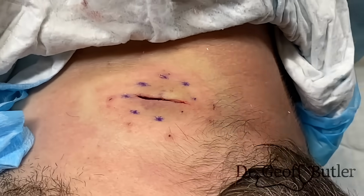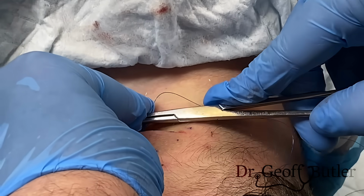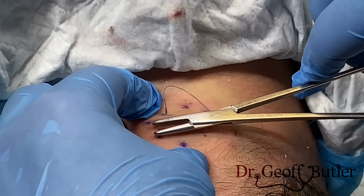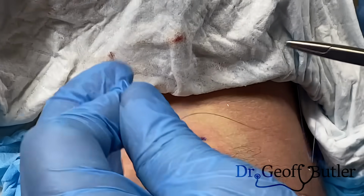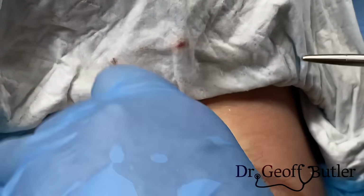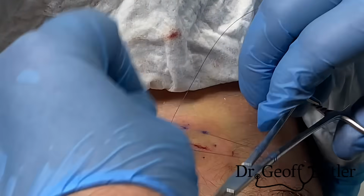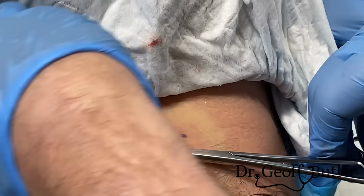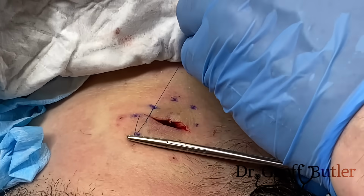This is our 4-0 Prolene. This is our non-dissolvable stitch. So here too, this will be the same complication as doing the procedure. This is kind of like doing stitches between fingers in the web space. It's hard because you can't pull the same way because there's something pushing up against it. So in this case, it's his shoulder. So you just have to have shorter ends to make sure that it lays properly.